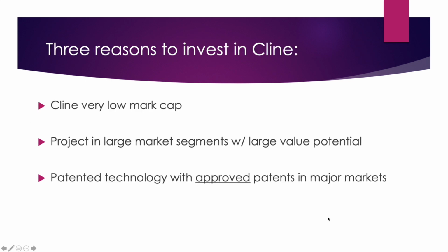We feel that there are 3 main reasons to invest in Cline. Cline is today very lowly valued, with a low market cap. We have projects in large market segments with very large market potential. And we have patented technology with approved patents in all the major markets. And we are also continuing that patent strategy to strengthen both projects, as a matter of fact.